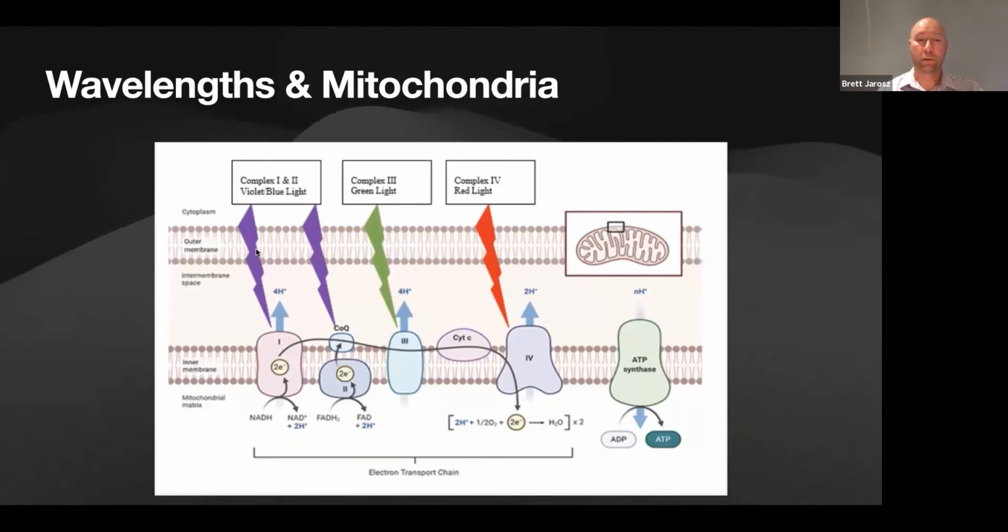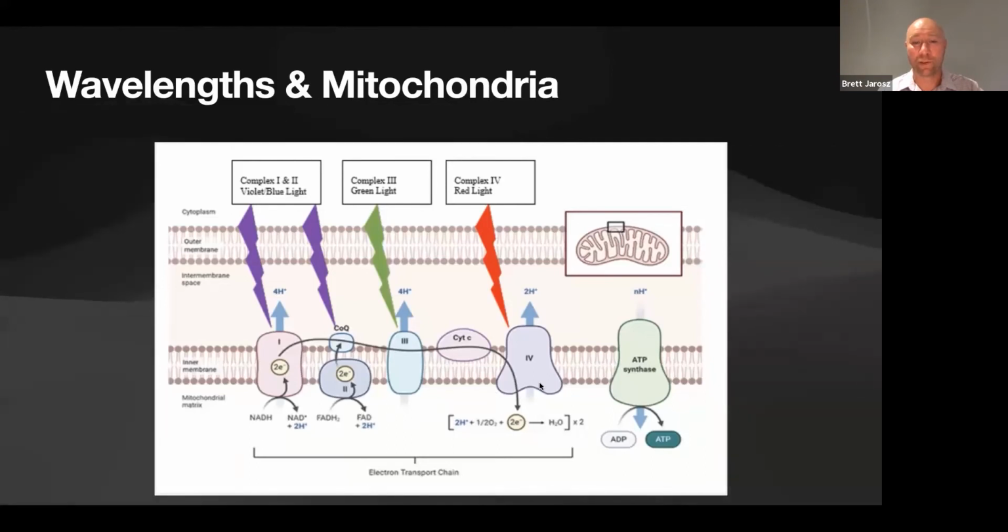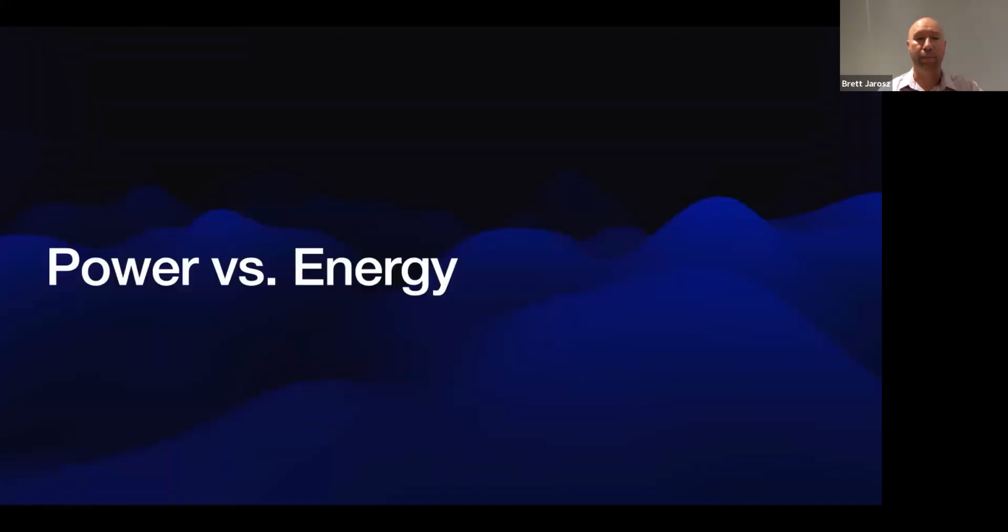And of course, when you look at the idea of violet and blue light stimulating complexes 1 and 2, and then enhancing this electron to a higher energy state across 1 and 2, you can see here now how we're going to be able to get more benefits by the combination of violet and red wavelengths, and previously understanding that electron volt energy.